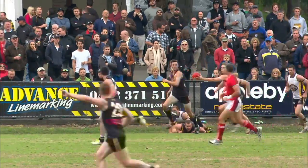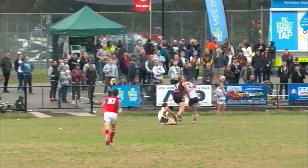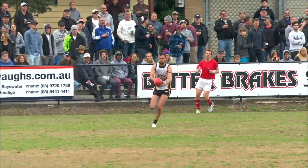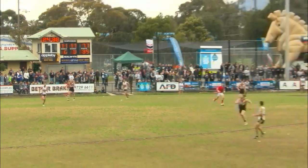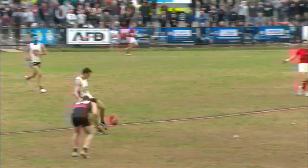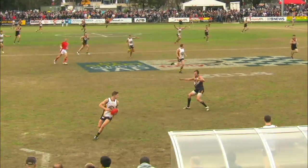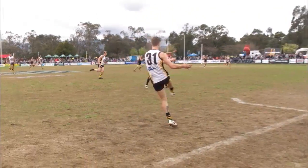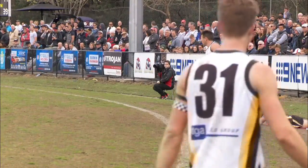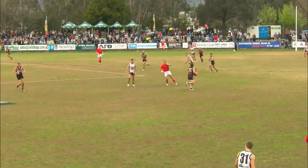English gets around one, now gives the handball away. Inside forward 50, Williams has got to beat two, can't quite do so. Great work running back with the flight there, Taylor Gilchrist. Here they go. Tregear marks defensive 50, kicks up towards centre wing, makes his teammate work for it, but manages to take the mark there, Keatle. Keatle short, finds Goebbels. Goebbels short, turns it over.